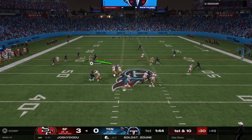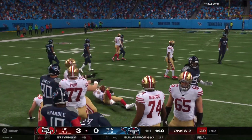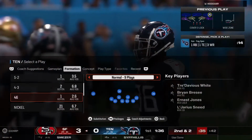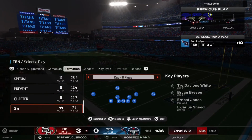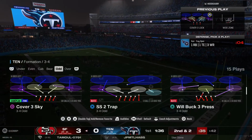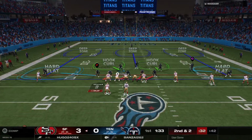Throwing again is Purdy. Initially, Mike, a really good job by the defense. Nowhere to go with the ball for this quarterback. He's forced to pull it down and turn into a runner. Little slow reaction, and he's able to actually pick up a pretty good gain. Here's 2nd and 2.